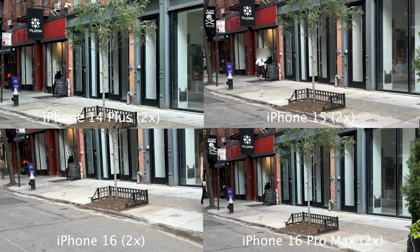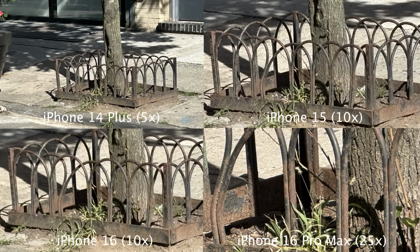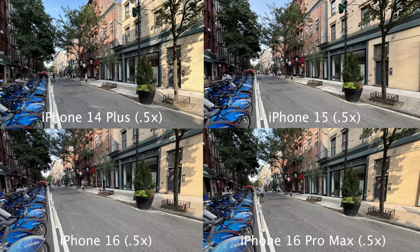Of course, you could still get a digital 2x zoom on the 14 series with the 14 Plus here, which honestly to my eye is pretty indistinguishable from the newer iPhone's optical 2x zoom, but it's not quite as detail rich. Your maximum digital zoom for photos on the 14 series with the 14 Plus here is 5 times, where it's a closer 10 times on the 15 and 16 series because of that higher 48 megapixel main lens. And 0.5 times shots taken with the ultra-wide lens look great too. Once again, you're likely not going to notice any differences in comparison to newer iPhones here either.